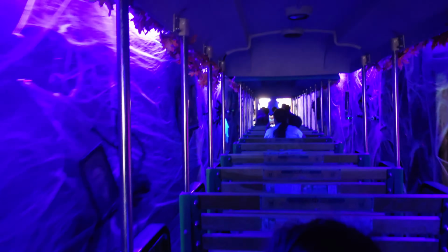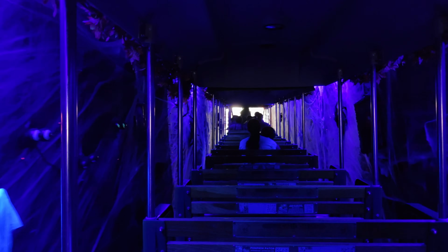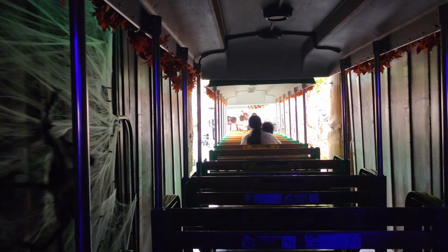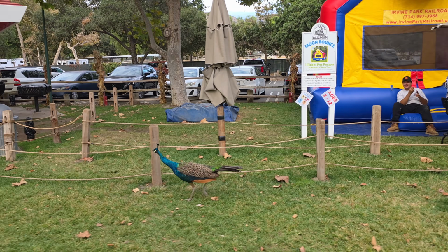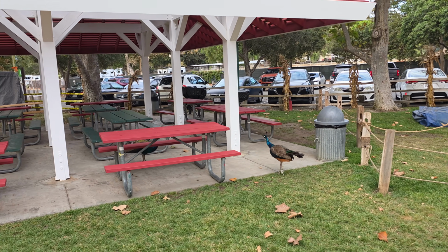Then once it comes back into the railroad property, you go through the haunted tunnel that we saw in the middle, and this one, it's kind of a neat way to end the train, and it's a little haunted house for the train, so that was a fun little tunnel before it comes out, and then you get off, and then you enter into the pumpkin patch. Oh, and speaking of peacocks, as we got a bit towards closing, the peacocks started to come into the pumpkin patch too.